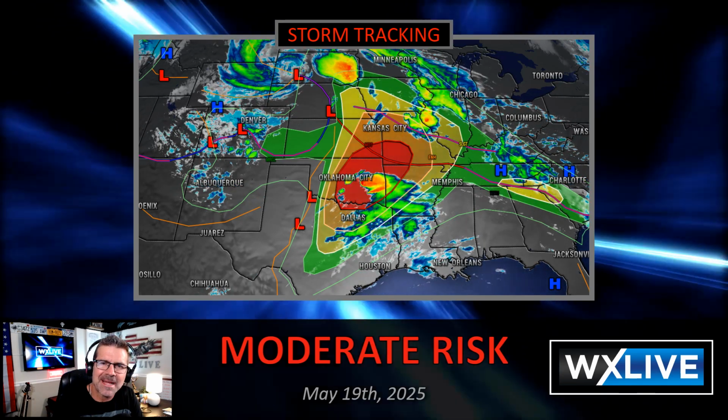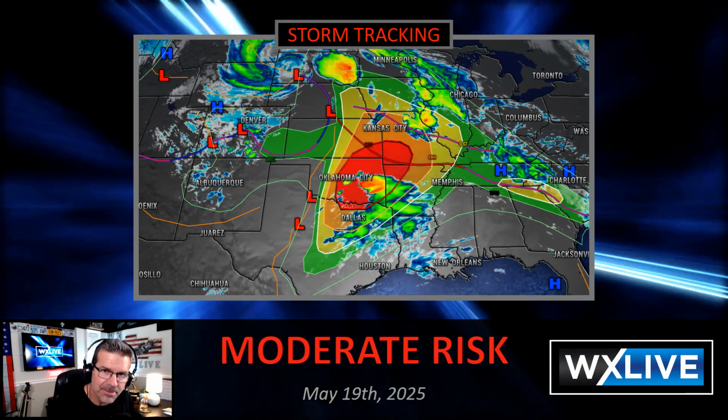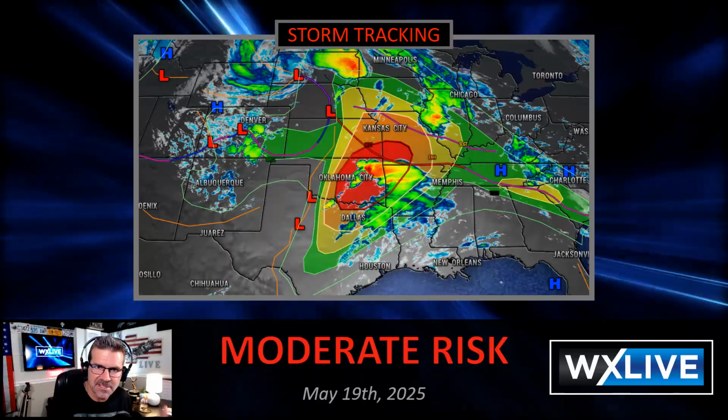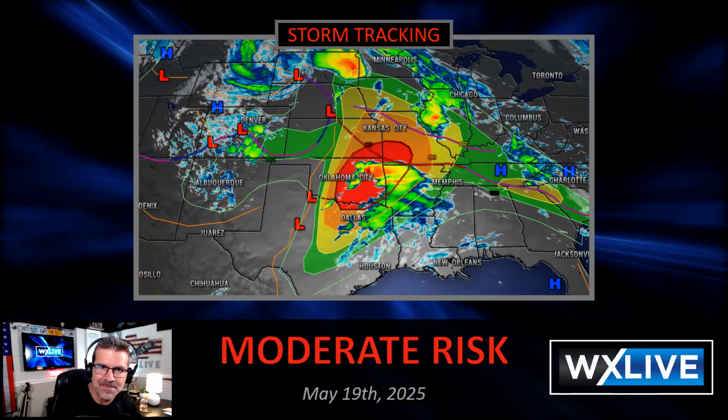On this May 19th of 2025, back again, another day and another moderate risk issued by the Storm Prediction Center. Just had one yesterday across portions of the southern and central Plains, producing quite a bit in the way of tornadic activity and severe weather.